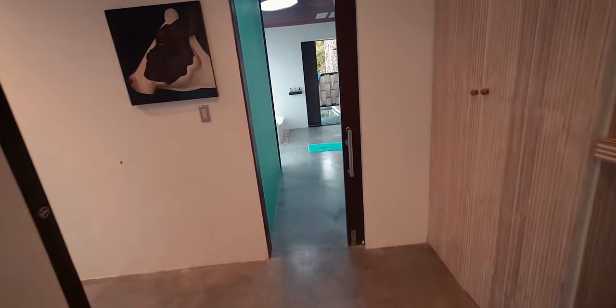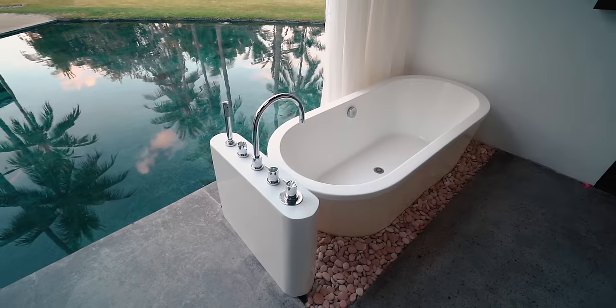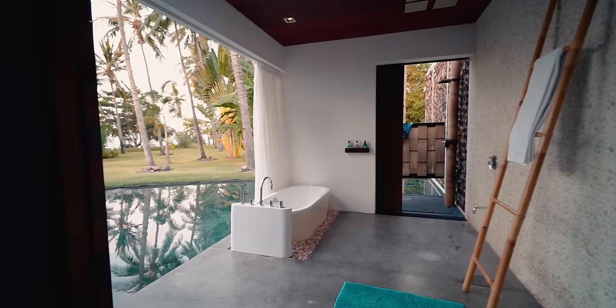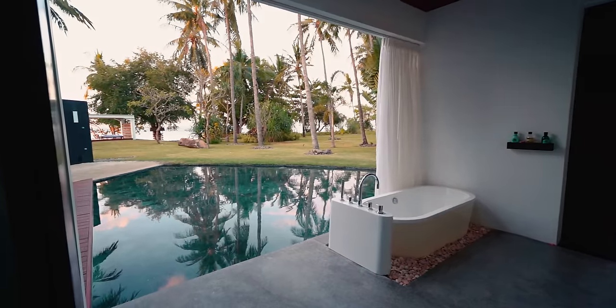Now, check out this bath area. It's all open and like something from an interior design magazine. It's overlooking the pond and the ocean. Check out the size of this shower head, and all in open tropical surroundings.